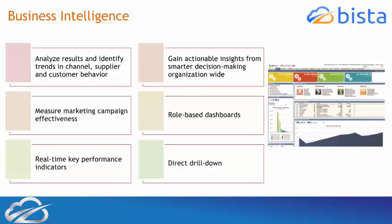Moving on, of course, who doesn't want business intelligence? This is something that all the key stakeholders would want, to learn about their business practices. So NetSuite comes with a very sophisticated dashboard which will help users analyze the results and identify trends in the channels. And you can have supplier dashboards, you can have customer dashboards, and what's more, you can have role-based dashboards. So your sales manager need not see your purchase manager's dashboard. Of course, all of that can be customized and configured within NetSuite.